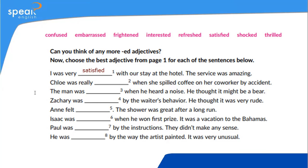What about number two, Chloe? Chloe was really embarrassed. Okay, we're going to say embarrassed. When she spilled coffee on her coworker by accident. Very good. Number three says? The man was thrilled when he heard a noise. He thought it might be a bear.